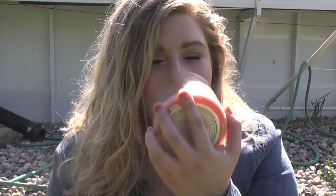So there's only one candle in my Empties video this time. I have a pomegranate lemonade candle. This smells so good. It's definitely a spring summery scent. It just says pomegranate lemonade, and you can smell the lemonade. It smells so good, and I will definitely repurchase this, probably next spring whenever it comes back out again.